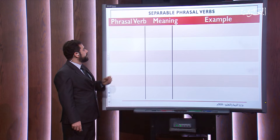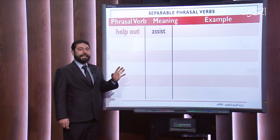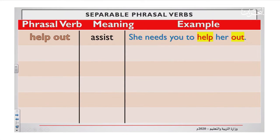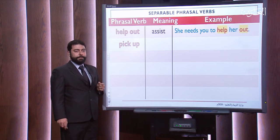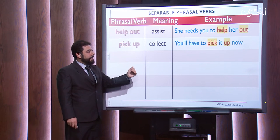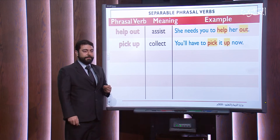separable phrasal verbs. Let me show you the first one, help out. It means assist. For example, she needs you to help her out. Notice that help is separated from out. So, help her out. There is something between them. It is a pronoun. Let's check another one. Pick up. The meaning is collect. Example, you'll have to pick it up. Pick and up are separated by it, which is a pronoun.